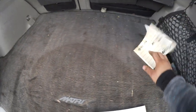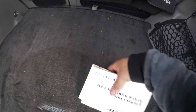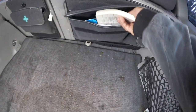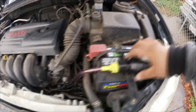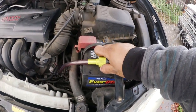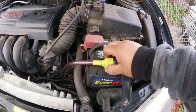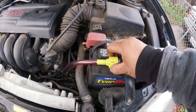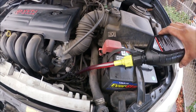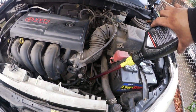And yeah, make sure you keep your guys' owner's manual. Even I have the navigation, the original navigation owner's manual. Go ahead and put that back. Got my ATF right here. Gonna go ahead and open the line up. And there you go, should start flowing already. And there you go, it's already flowing.